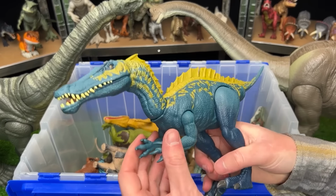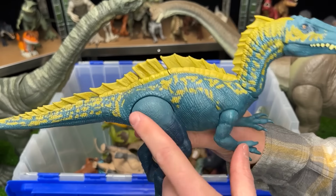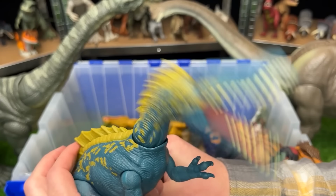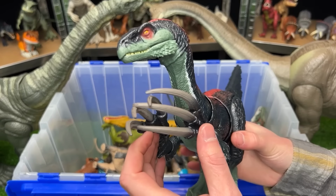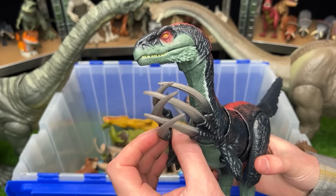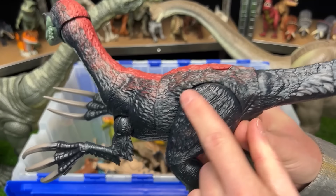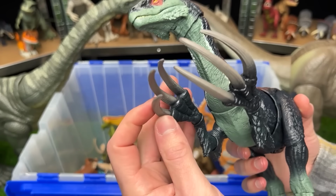This theropod is called the Suchomimus figure. This version is in the dark blue with the yellow accenting and one action button on its back to chomp the jaw. This other theropod figure is the Therizinosaurus figure from Jurassic World Dominion. It's a pretty big figure and it has feathered texturing all over its body, and the best part are these huge claws on its hands.